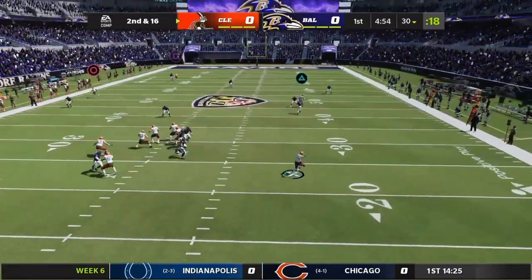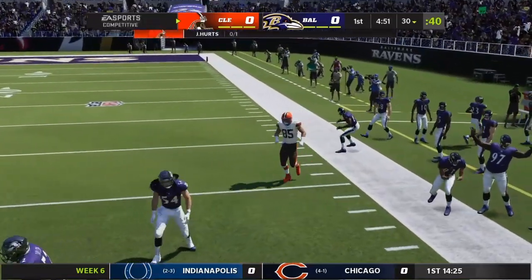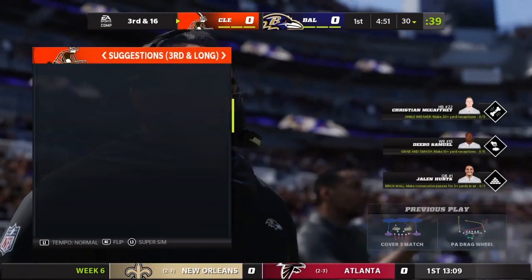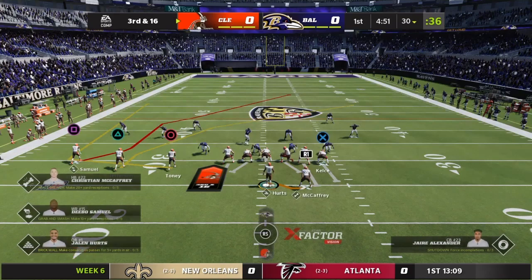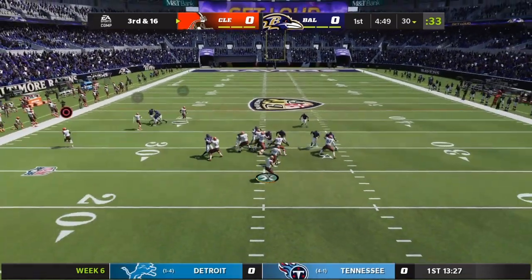Hurts. On the run, he'll let it go deep, right sideline. That's going to be knocked away and incomplete. An early message that the secondary is going to be tested, because even though it fell incomplete, it almost felt like a warning shot to get things going.